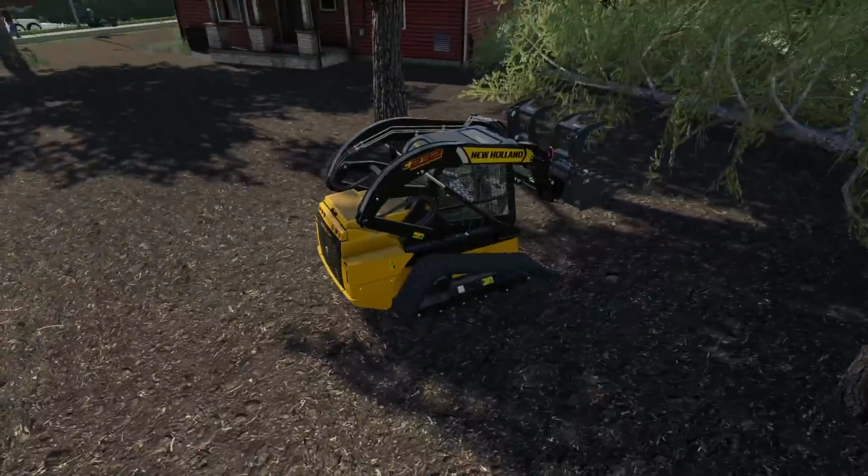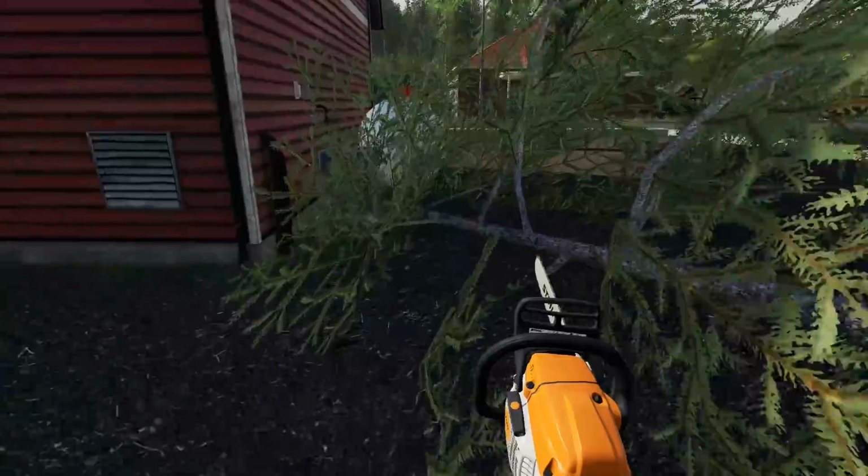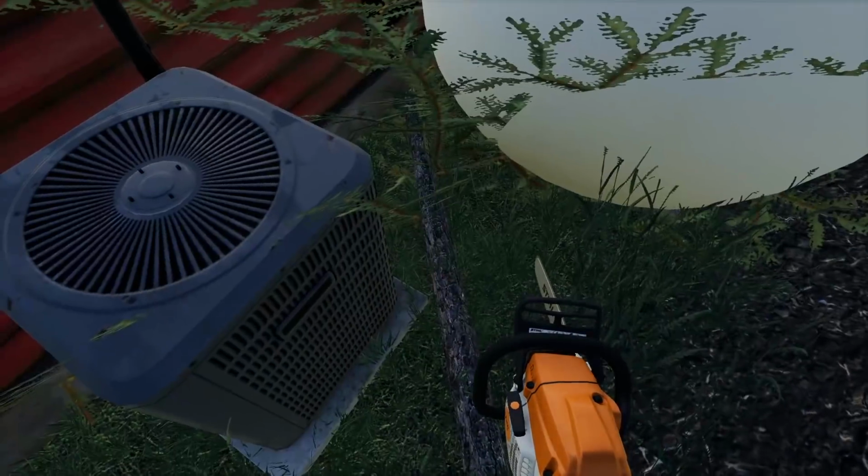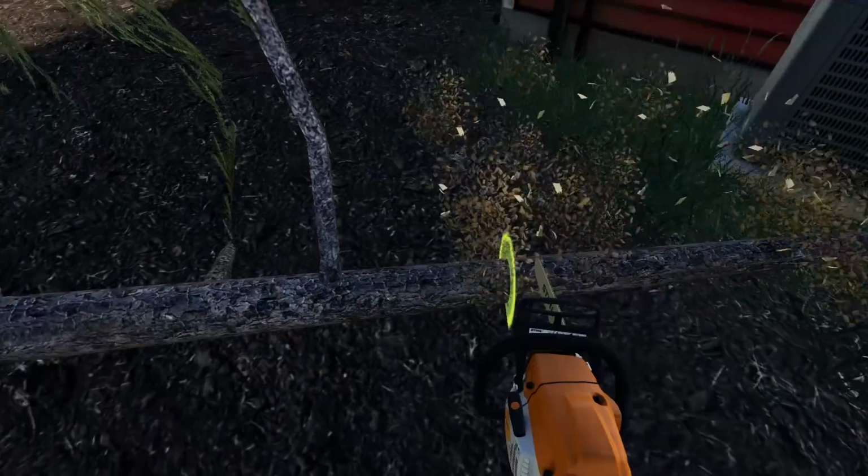All right, the tree's off. It's probably too big to move right now. Say we're coming to grab. Okay, it hurt the AC when I dropped it down. I mean, there's really nothing else I could have done. Grandma's gonna need to get that looked at. It's not even running right now.